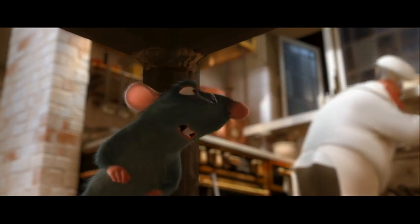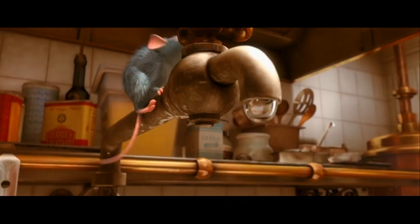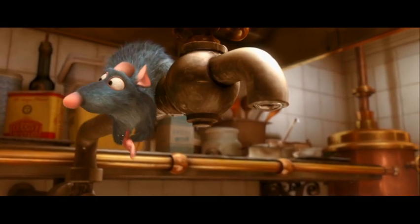Remy has to transition from being in the rat world to the human world. He himself internally feels like he's becoming human. He's in the human world, he's cooking, he's feeling comfortable in that world. It draws a distinction between Remy and the rest of the colony.